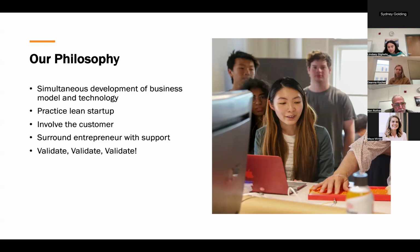We're very focused on surrounding you with support. So we're going to talk about some different ways that support executes in these programs, but very focused on trying to connect you to the things that you need if it's not us helping you find the other resources or supporting you wherever you go. And constantly validating that business model, product, tech. So making sure that you're iterating and that you're investing your money in something that's going to go somewhere. So really staying focused on that and having regular touch points.